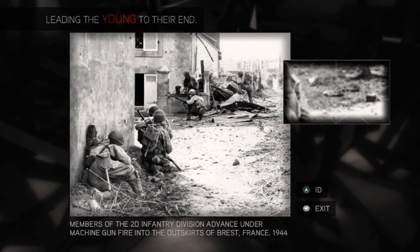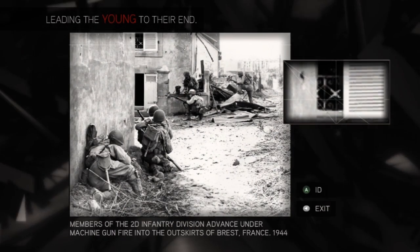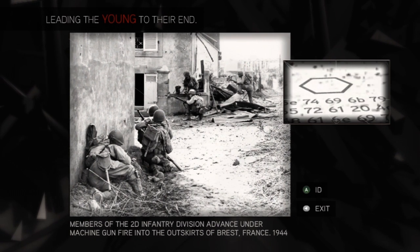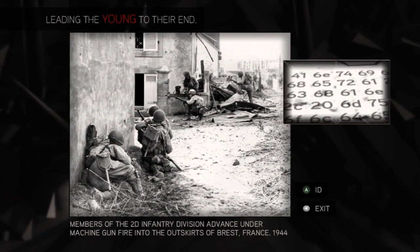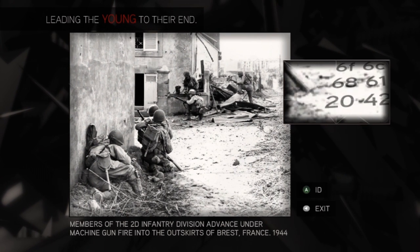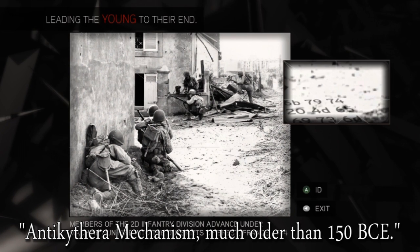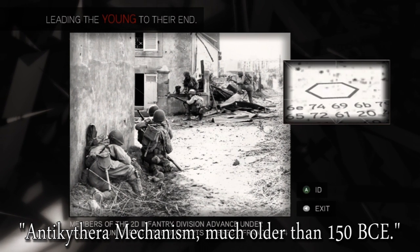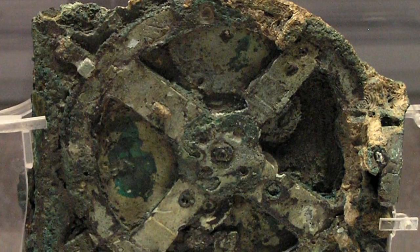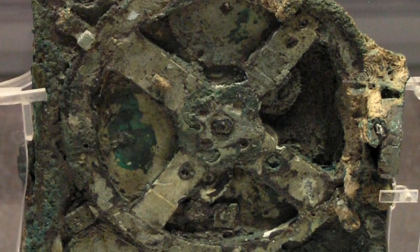The second photo is some point after D-Day when the Allied forces were rolling through France. There's a hidden code on here though. As you can see from this right here, it's a bit of a hexadecimal code for you guys. What does it translate to? Well, it translates to Antikythera mechanism, much older than 150 BCE. The Antikythera mechanism was found in the early 20th century by sponge divers off the coast of the Greek island of Antikythera. It was among the ruins of a shipwreck dating back to the 1st or 2nd century BC.